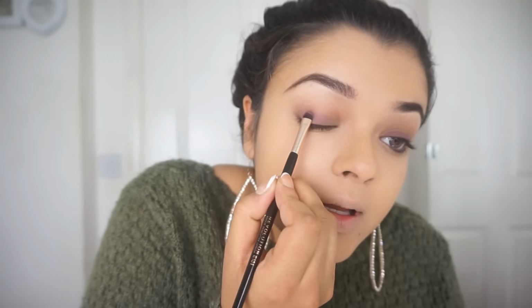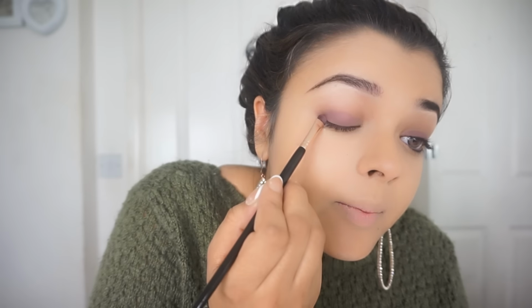I packed that Colour by Tarte again back on my lid where it got lost through blending. And I did not tap off my brush properly, so now I've got loads of fallout on my face. This is just going great. This is why I don't do voiceovers. Because now look at this. It's a complete disaster.